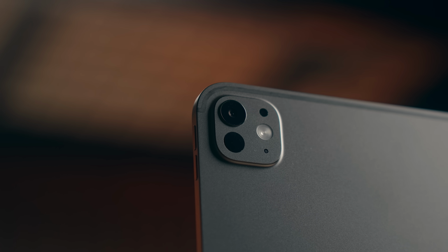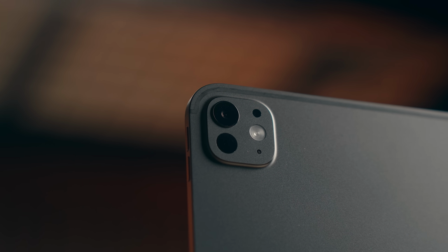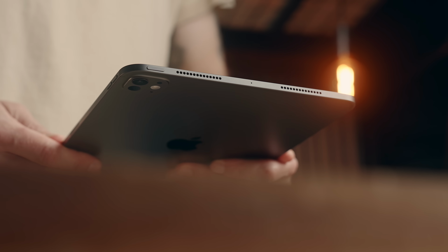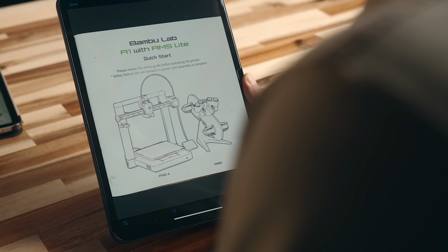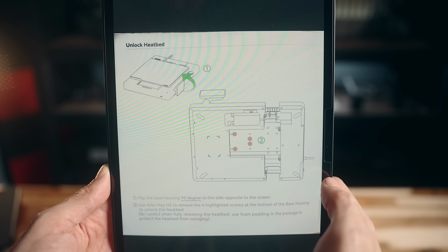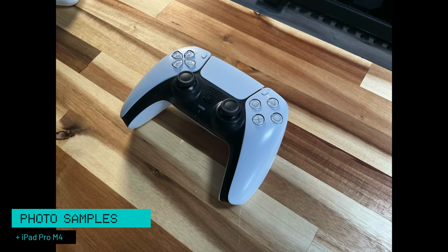When it comes to the rear camera, I'll occasionally use that for scanning documents, which I will say works amazingly well with the adaptive True Tone flash that removes shadows from the documents and provides you with a pretty clean scan considering it's just a photo. With that in mind, photos themselves aren't really worth taking most of the time and are nowhere near the quality of images coming off an iPhone.